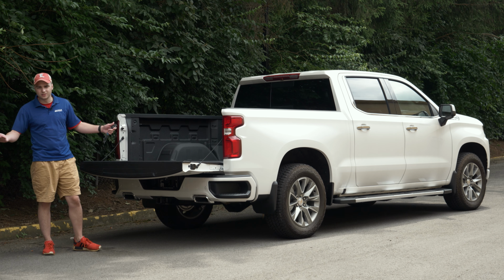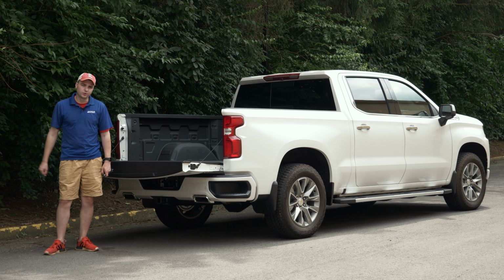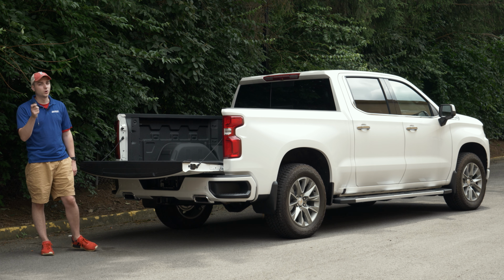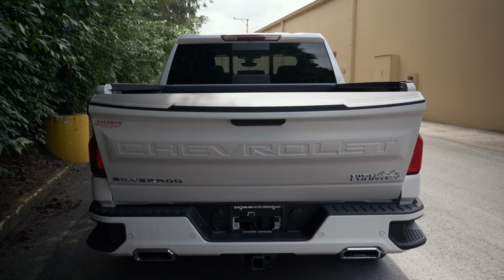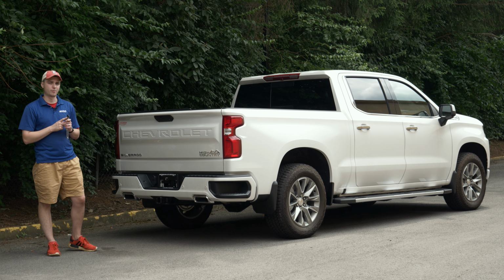Now you could do it the easy way and you could go over here and push the button underneath, raise it back up, or just lift it by hand. But that's not what we're gonna do. They don't make it easy to know this because it's nowhere on here, but if you press the button 1 time and hold it, here she comes, all the way back up. So you can raise and lower the tailgate on the 2019 Silverado High Country, all using the remote.